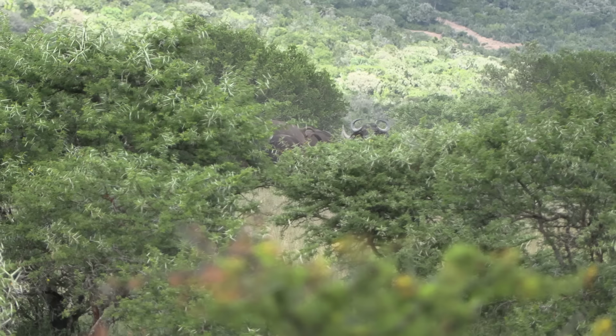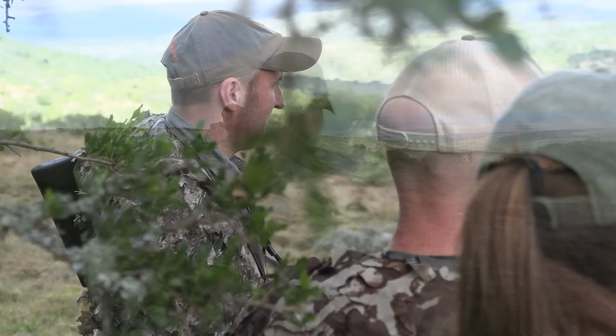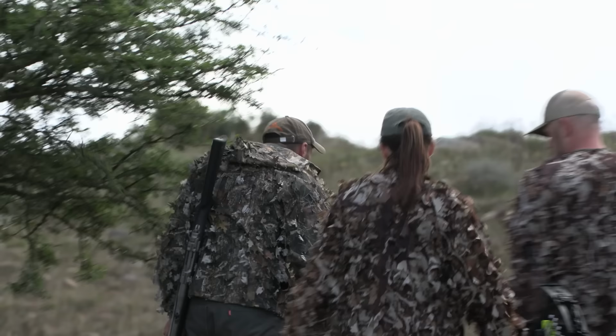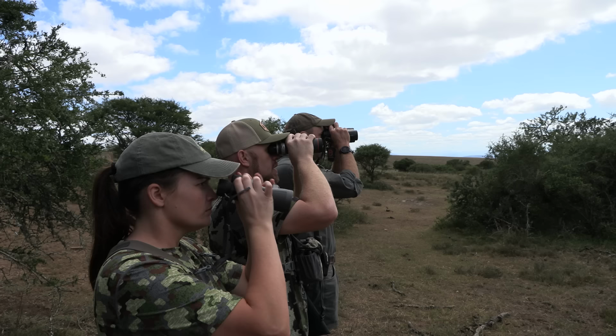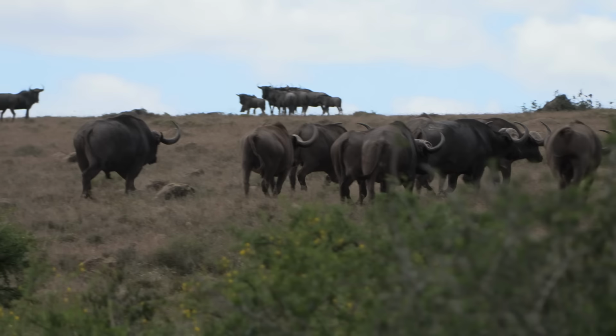Just in these first big trees, there are cows and calves here, quite a lot of them. Yeah, there's a bull at the back here. The cows are so jumpy, that old cow on the right took one look at us and just ran. Back up. Yeah. He's got a tank of a body on him, that bull. That one on the far left has a huge body.